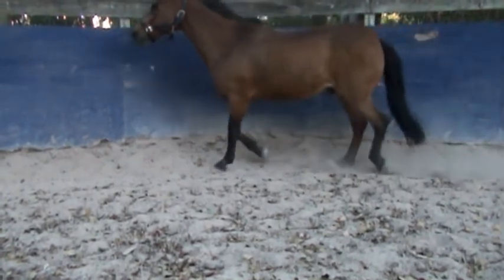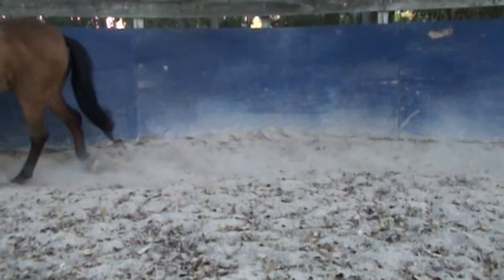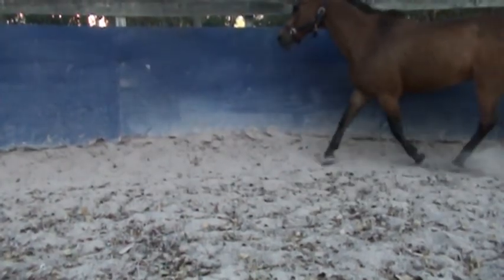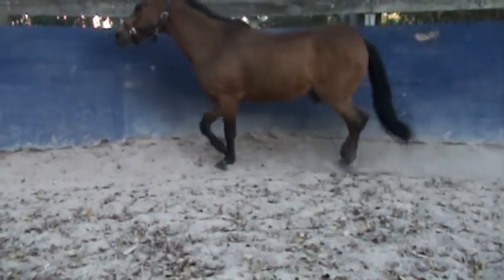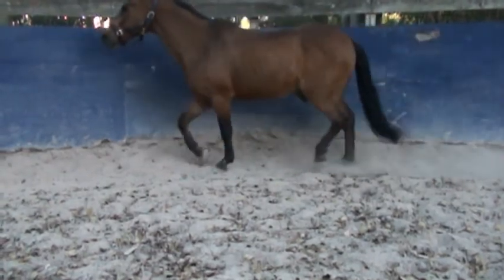Not only does his foot land flat on the ground now, but watch how his legs are extending because the breakover is better, and there's now enough time for the foot to get out in front of the horse before he has to put it down. He already has so much better actual hoof mechanism inside the hoof as well.